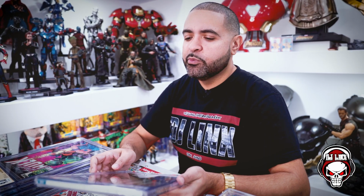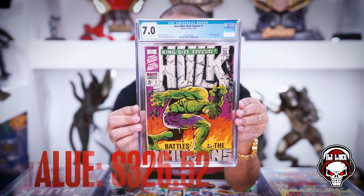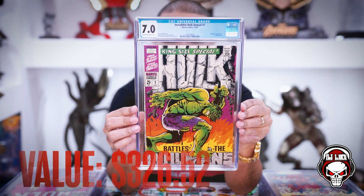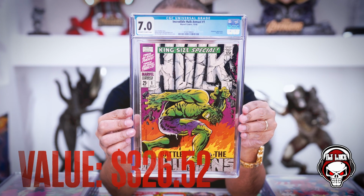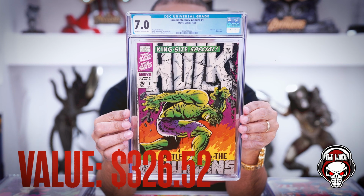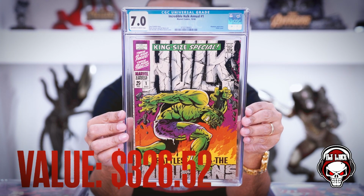Incredible Hulk annual number 1 from 1968. Classic cover. Extra classic cover. Super classic cover. One of the best Incredible Hulk covers of all time, done by the great Jim Steranko, who is an absolute legend. Doesn't like taking pictures at cons though.